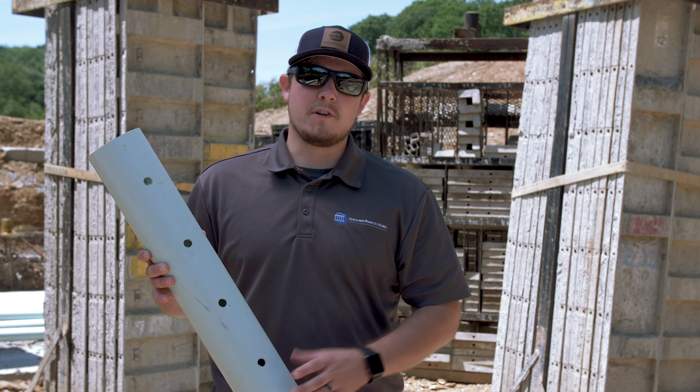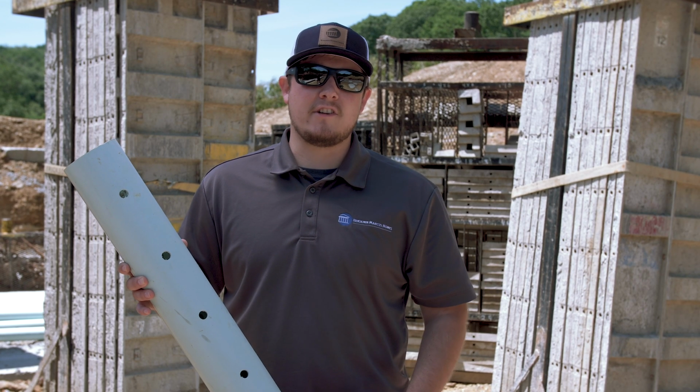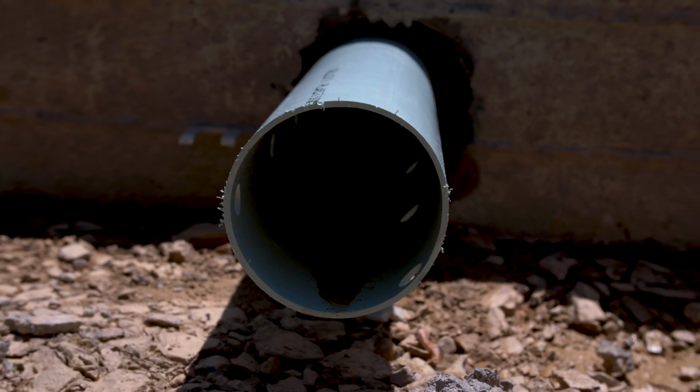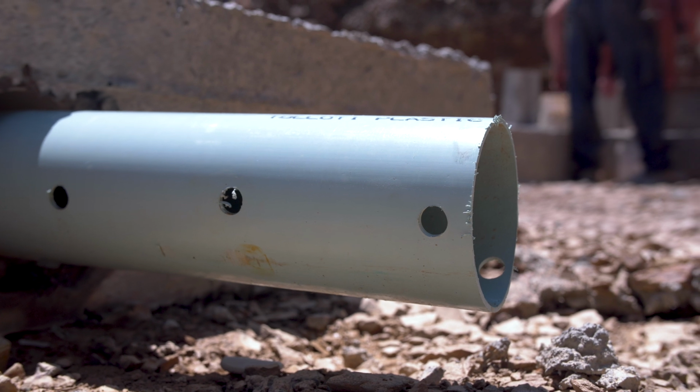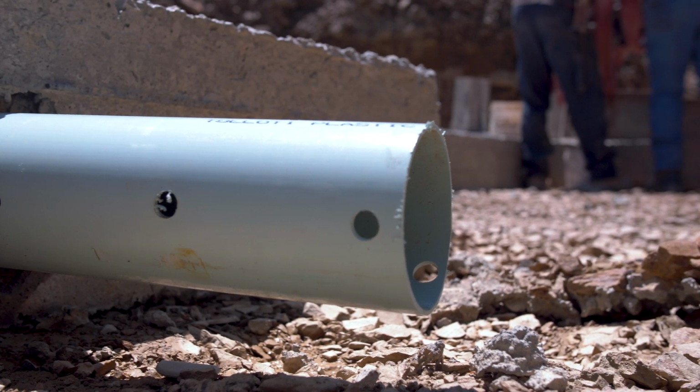With the completion of the footers, the next step is installing our outside French drains. At Benjamin Marcus Homes, we include both outside and inside French drains as a standard. We want to keep all the moisture and water out of your basement and out of your home.